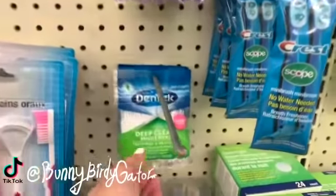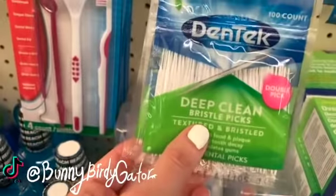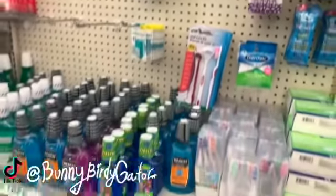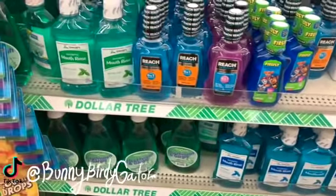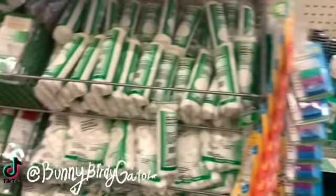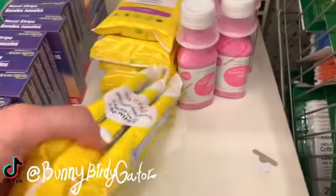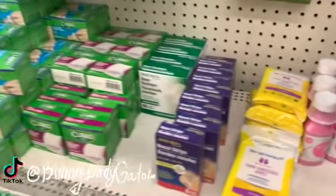The little bristle picks by Dentec are here. You get 100 in a bag. These ones have the little lids, but you only get 4 in a pack. The Reach is really, really good if you've never tried it. We have a 3-pack of hand sanitizing wipes. Perfect for summer and traveling.